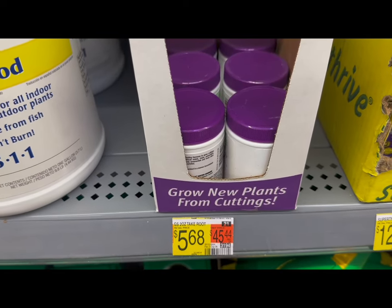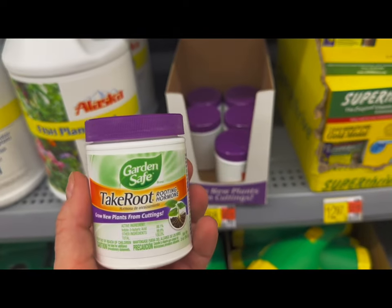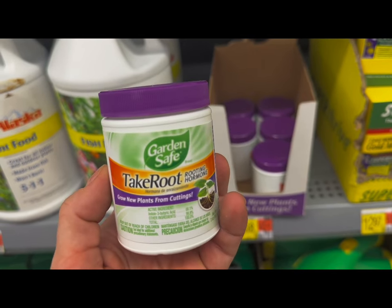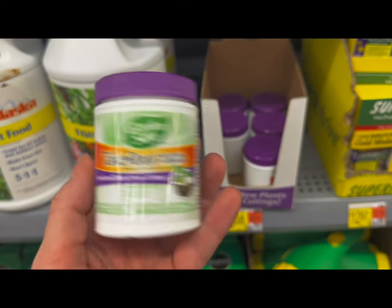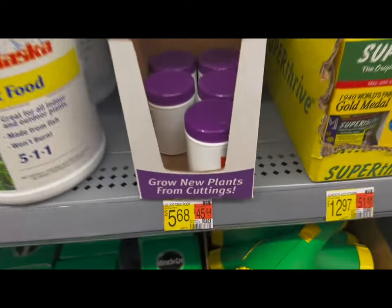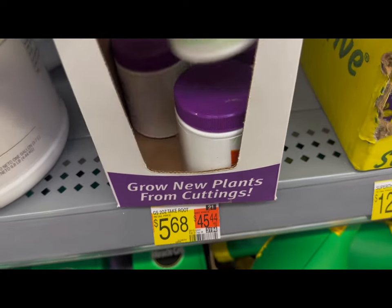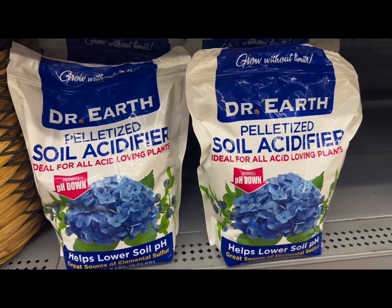Let's take a look at what this is. This is called Take Root. Let's see over here. It's by Garden Safe Rooting Hormone. Growing plants from cuttings. Isn't this great? For those of you who like to propagate your own house plants from cuttings, they are asking $5.68 for a 2-ounce Take Root container.